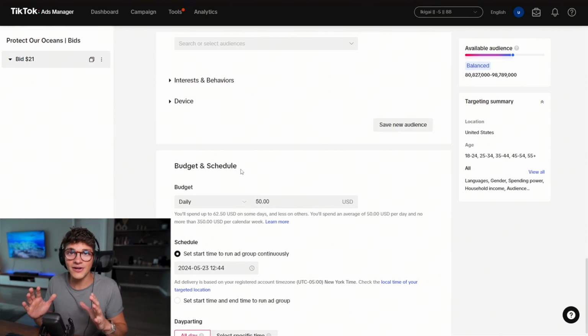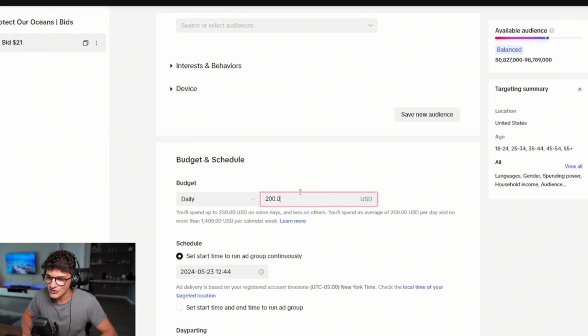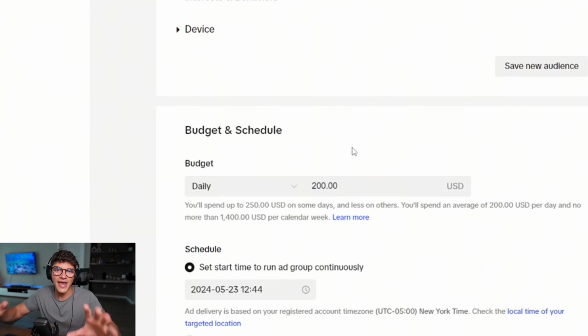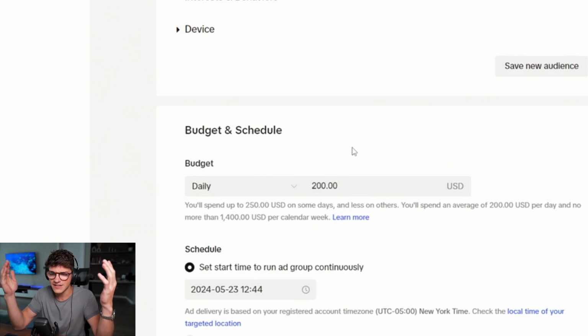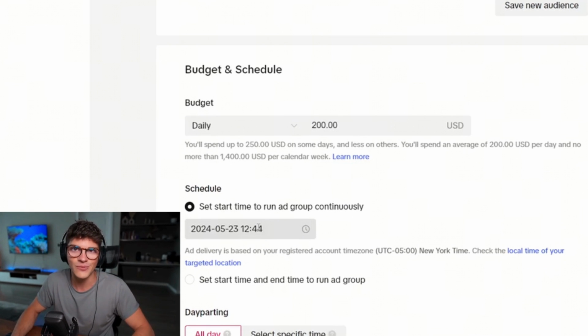A lot of you are going to lose your mind here because for the budget, we're doing $200. Now don't panic yet because with the bids, it's only going to spend a small percentage of this. Maybe $5, maybe 20, maybe 40, but it won't spend the full 200. And you may be like, Anthony, how does that make sense? It says daily budget 200. And that's why this video is so saucy. So keep watching because I will make you a master with the bids.